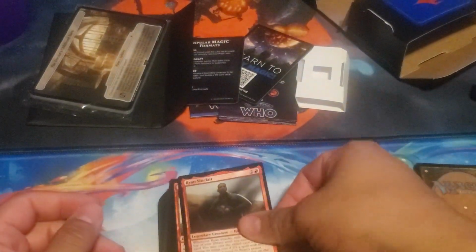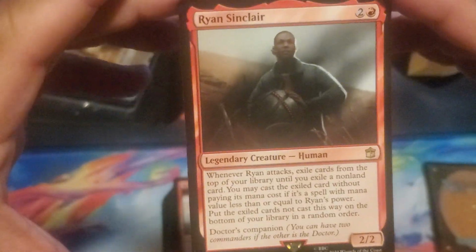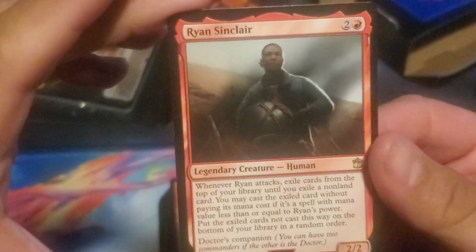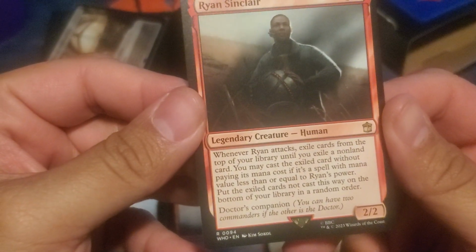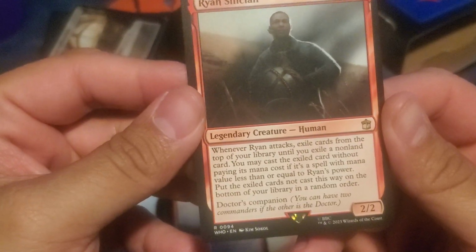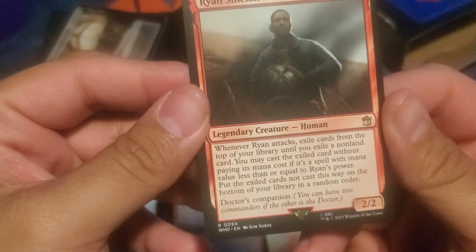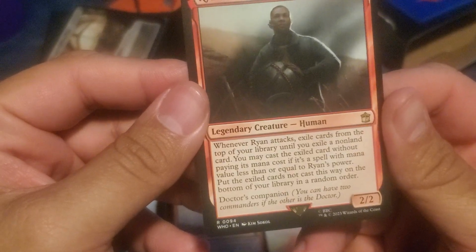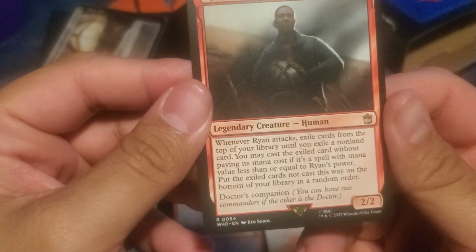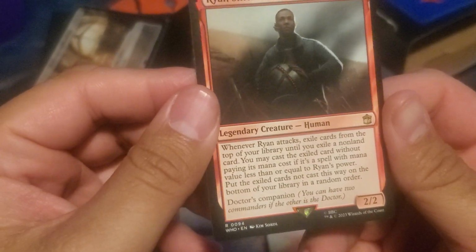Yeah, that's Flaming Tyrannosaurus. Oh, I've been waiting for this one. This dude's not the greatest companion, but man, this card. Anyways, Ryan Sinclair for 2 and a red. It's a 2/2. Whenever Ryan attacks, exile cards from the top of your library until you exile a non-land card. You may cast the exiled card without paying its mana cost. If it's a spell with mana value less than or equal to Ryan's power, put the exiled cards not cast this way on the bottom of your library in a random order.